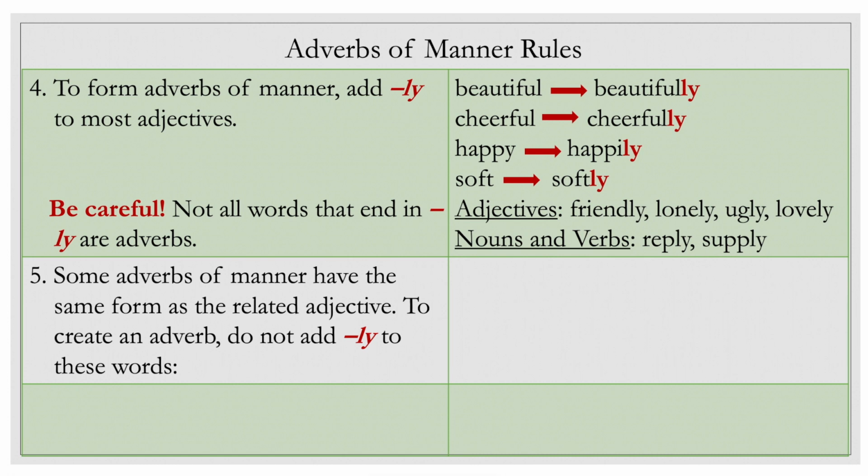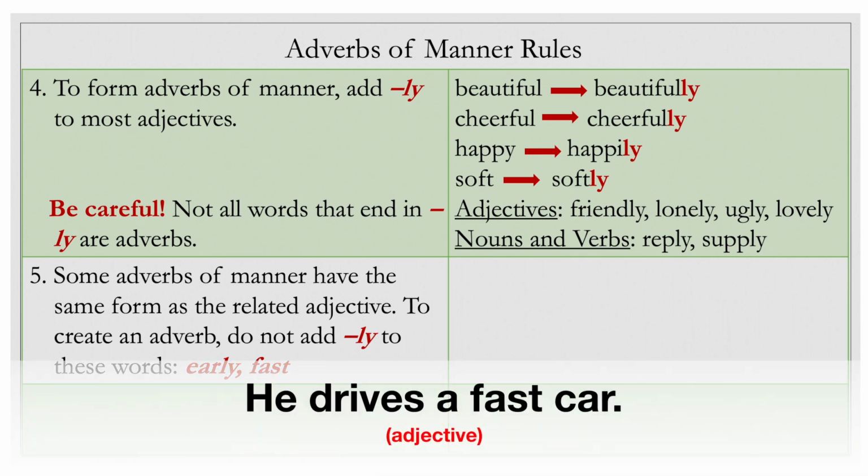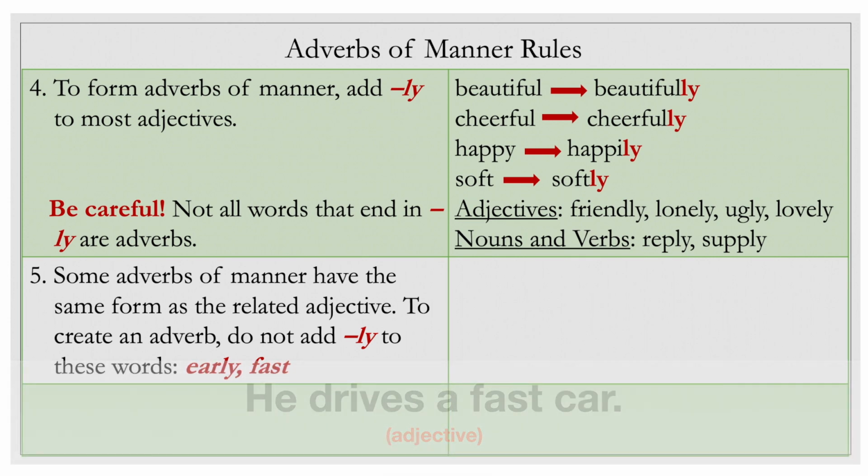To create an adverb, don't add ly to these words. Early already has an ly. It would be weird to say earlyly. No, we don't need two lys. Then there's fast. We don't say fastly. So fast can be either an adjective, like he drives a fast car, or it can be an adverb.